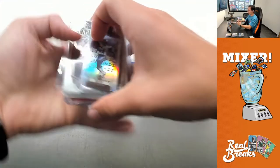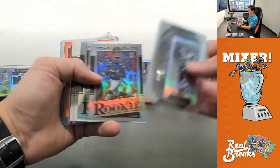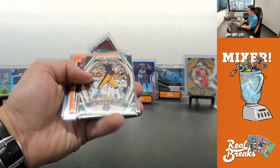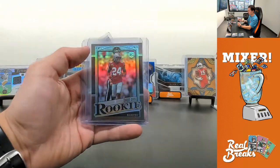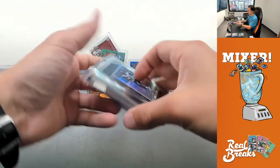From Legacy, Legends, Torrey Holt mini, Under the Lights, Greg Russo, Kyle Pitts, rookie silver, Kyle Trask, rookie chrome, Justin Fields, Najee Harris, Trevor Lawrence, Kyle Pitts, base, Terry Bradshaw out of 100, out of 299, A.J. Brown, Caleb Farley, out of 199, D.J. Chark, Sean Wade, rookie bronze, out of 100, and J.K. Dobbins, mini bronze, out of 100.